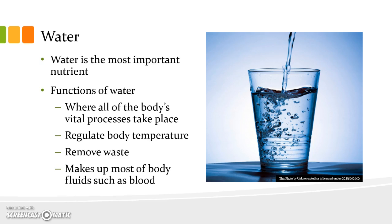Finally, we have water. Water is the most important nutrient. Water is basically where all of the vital processes take place in the body. It's used to regulate body temperature, it removes waste, and it makes most of the body fluids such as your blood. And that's all I have today.